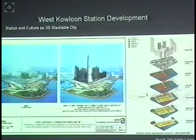So as in the Hong Kong station example, you've got 1, 2, 3, 4, 5 layers of station and a very, very big park before you get the very predictable kind of Hong Kong style urban development and a sort of rocket tower. But what's really interesting is that since this has happened, this is actually on site and under construction, the government has reclaimed the bit of land in front of that and has declared that this will be Hong Kong's new cultural district.